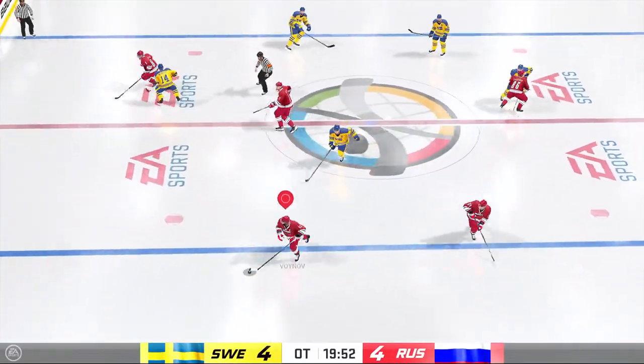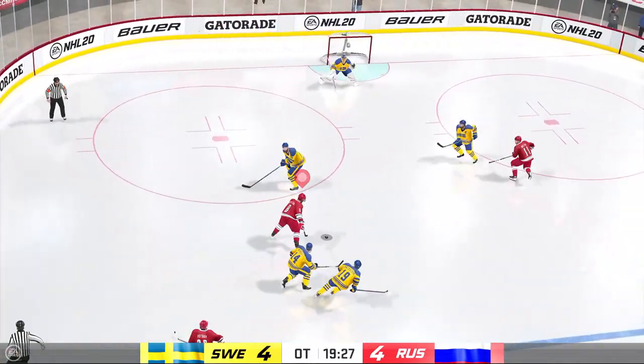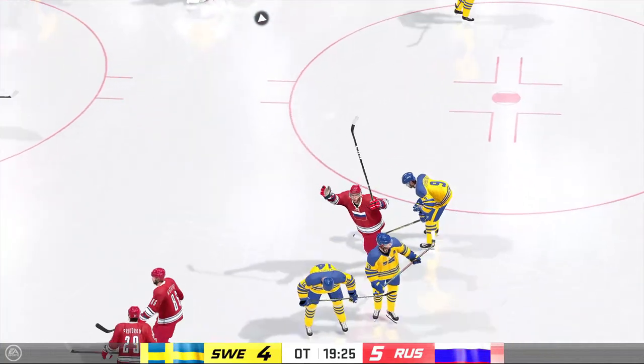Oh, the anticipation wrapping up in this barn. You can just feel it right now. Moment of truth for both sides. Sudden death. And they score! That's the game!